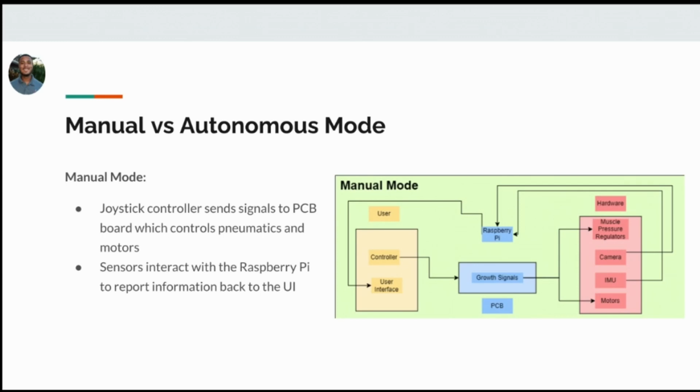For the manual mode, we're going to have a joystick controller that sends signals to the PCB board, which controls pneumatics as well as the motors. It also has a sensor that interacts with the Raspberry Pi to report information back to the UI. And we can see that all here represented in the diagram on the right, where we have the components: the PCB, Raspberry Pi, as well as the hardware and the user.